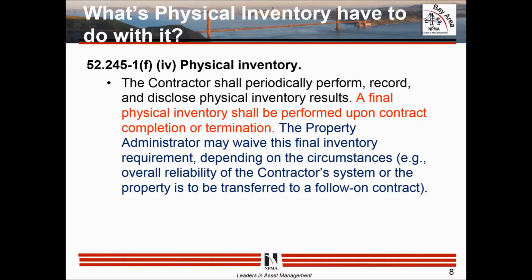So when we think of contract closeout, as we go to the next slide, what does physical inventory have to do with contract closeout? Well, as you can see here in 52.245-1 under the physical inventory section, in the highlighted red font there, a final physical inventory shall be performed upon contract completion or termination. So shall, mandatory statement. However, as I've notated in the blue font below that, the PA may waive this final inventory requirement depending on the circumstances.